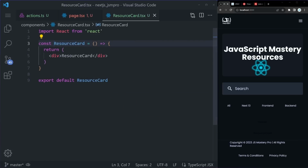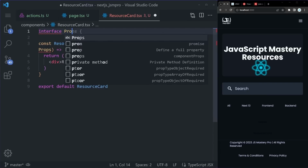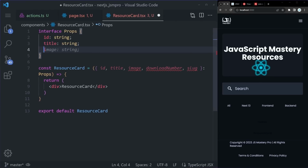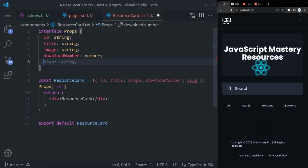Now, TypeScript is currently complaining, saying that this component is not accepting any props. So let's get into it and let's accept those props right at the top. We can get them from here by getting the ID, title, image, download number, and the slug. And this is going to be of a type props. Finally, right here, we can define the interface props that's going to have an ID of a type string. It's going to have a title of a type string. It's going to have an image of a type string. It's going to have a download number of a type string and a slug of a type string. And the download number is a number, of course, not a string.